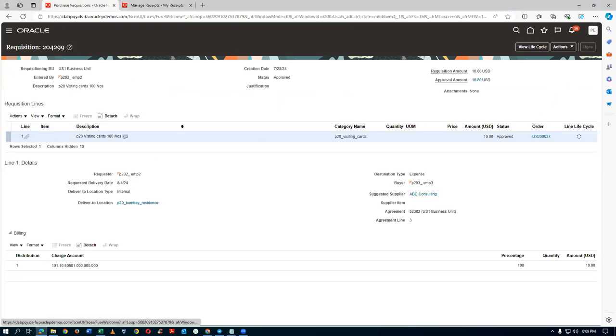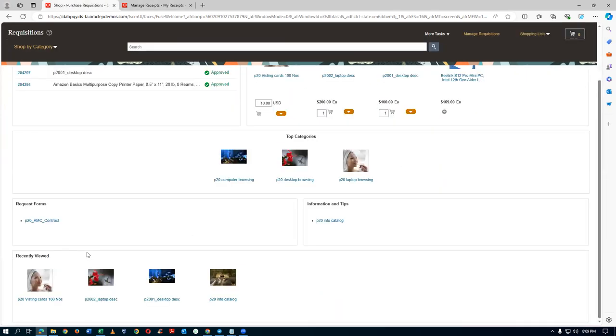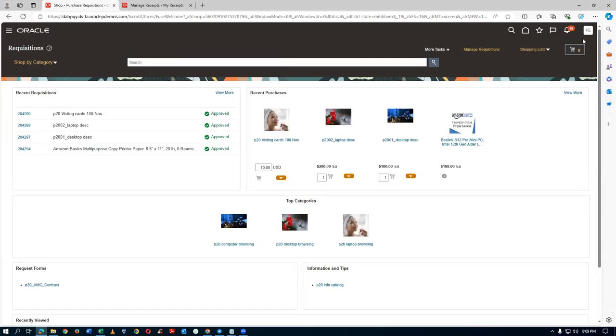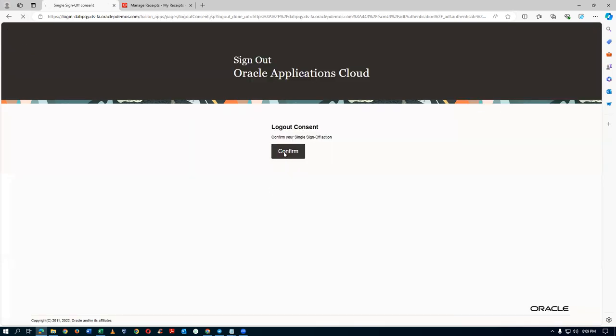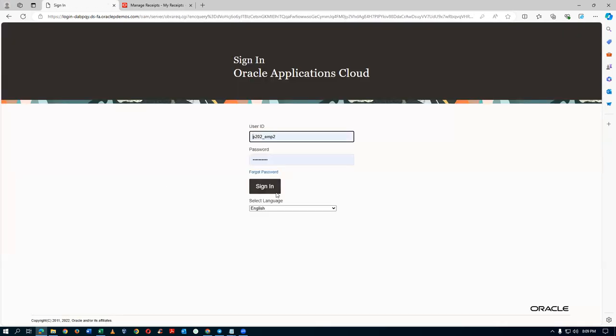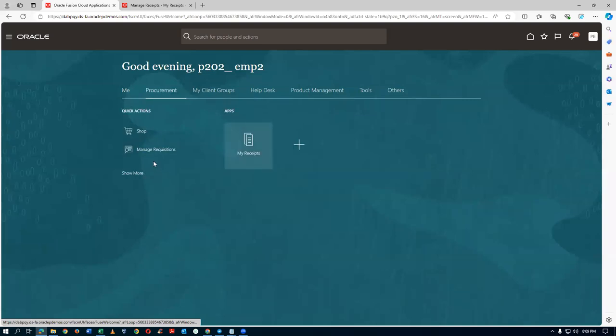Now find, click on them. On a smart form, he is going to shop. So here, you can now see in the bottom. Fine, I had to log out and log in, because it may not be visible here. I might click on the bottom. Go to procurement and then go to the shop.